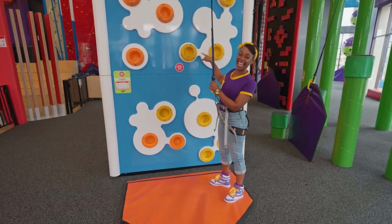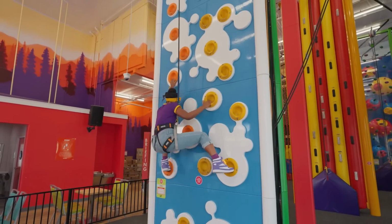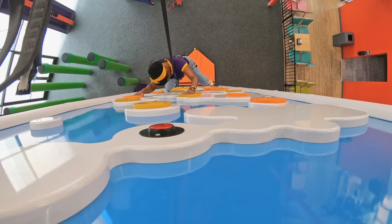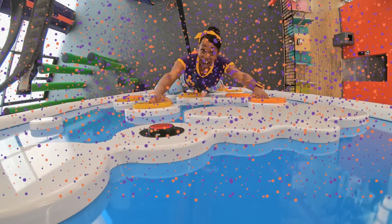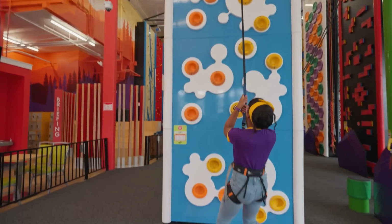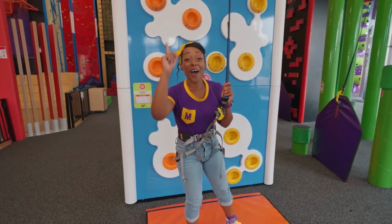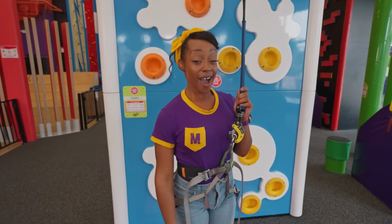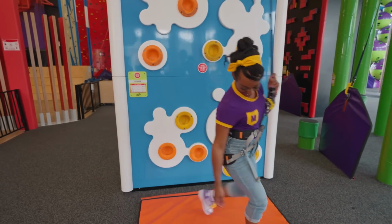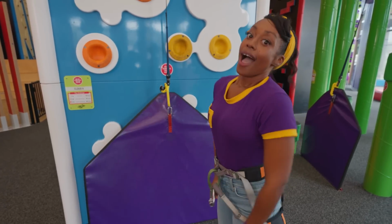Whoa, don't these look like eggs? All right, here I go. Wow! Another Meekah point. I made it all the way to the top by taking it one step at a time. All that climbing has made me kind of tired. I think now's a great time for a water break. Yeah! All right, let's put in our key. Click. Grab our wheel. Let's go.